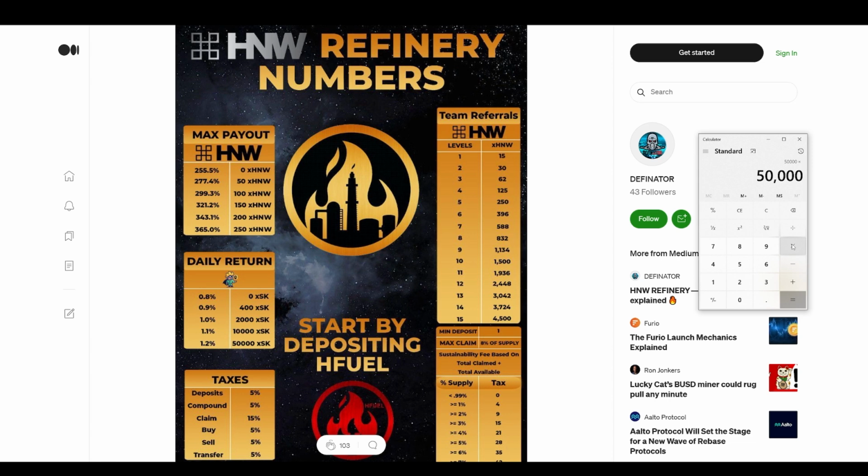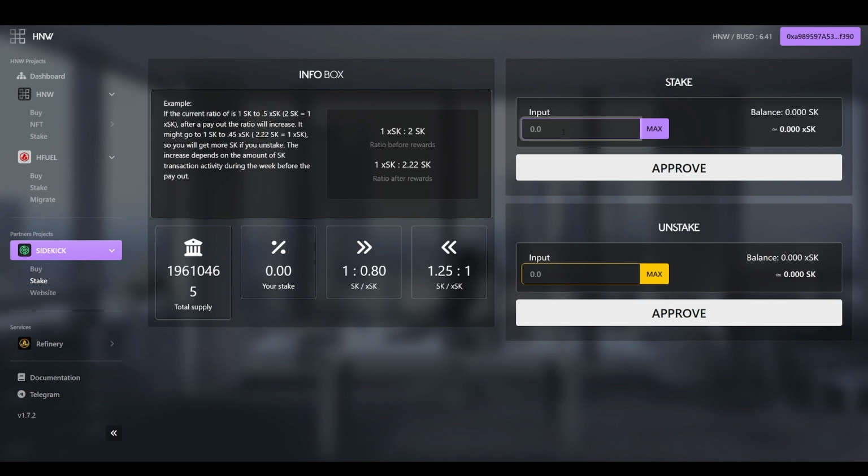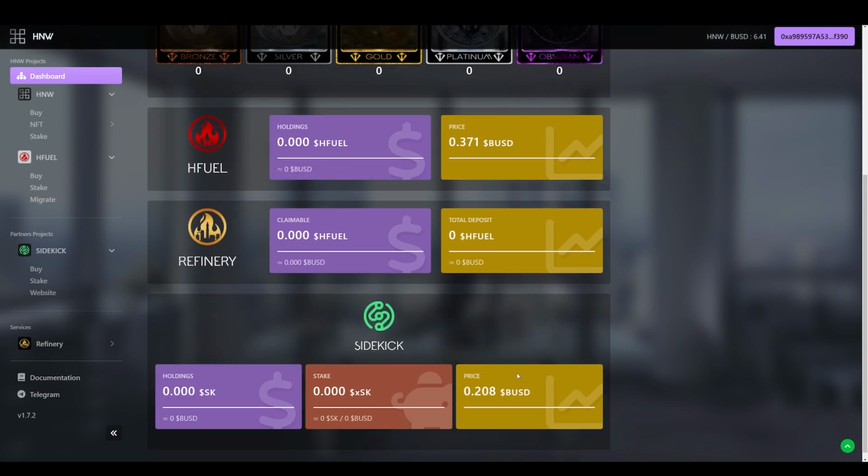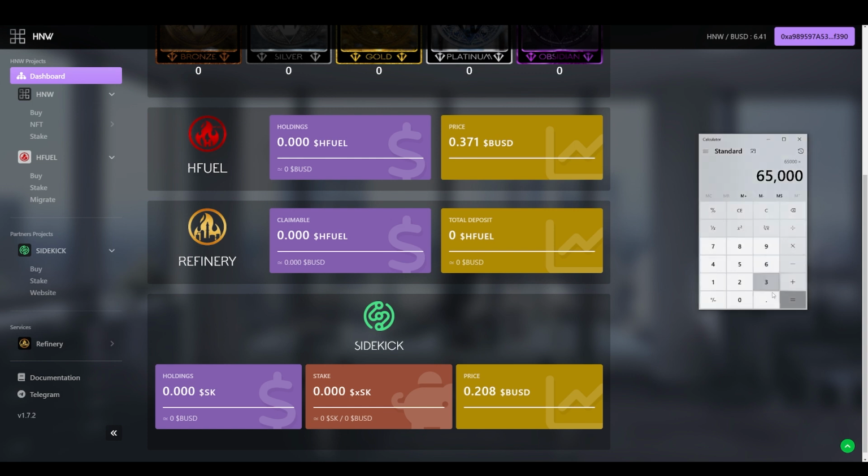So we do 50,000 times, let's take a look at the price of the staked SK here. Let's just put 1 SK to see the cost. So staked SK is probably around 1.2, 1.1, 1.2. It's around 1.3. So that's 50,000 times 1.3, that's 65,000. And if we go to the dashboard and go to the rate, it's trading around 20 cents, times 0.20. We're talking about $13,000 there. That is necessary for you to unlock that max 1.2% payout per day.